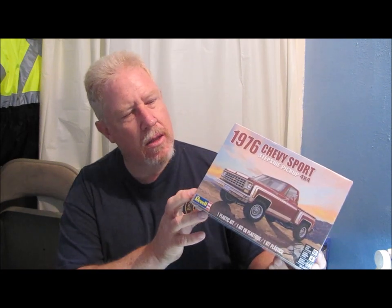So I've got a 1976 Chevy Sport Stepside 4x4. And we're gonna be building this one. And I got this one for $22. Now, that's about what I could grab one at the local hobby shop, but they generally don't have these in stock, at least not my hobby shop. So I was glad to get that one. All right, so you guys keeping track? That's $62.